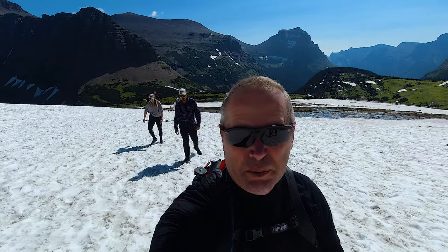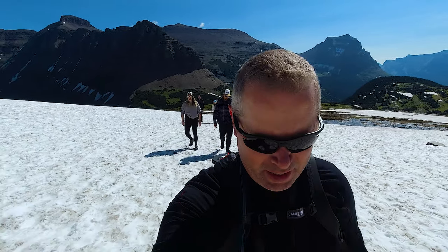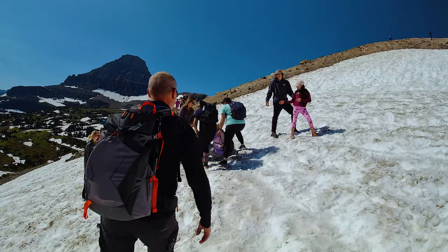Yeah, it's kind of what it looks like behind us as we're heading up the hill. Nice hike. The snow, the slushy snow is making it a little tough, but not bad. Yeah, hang on a second.